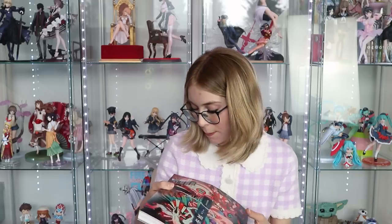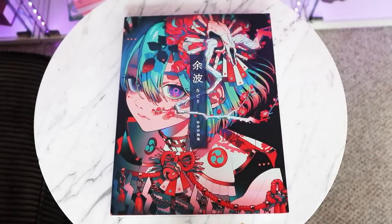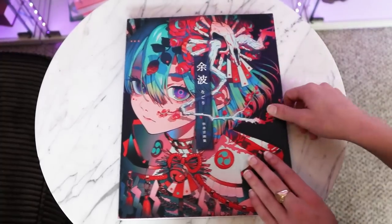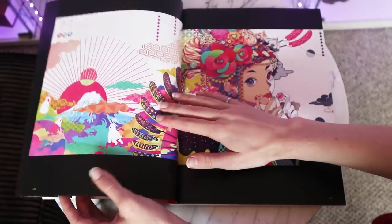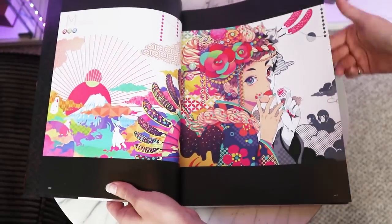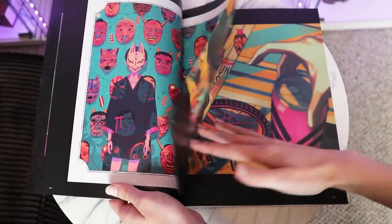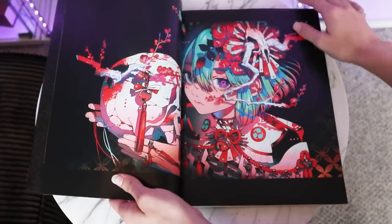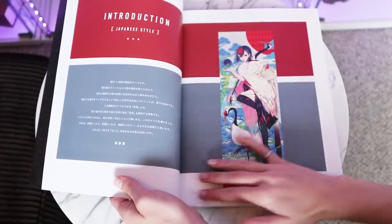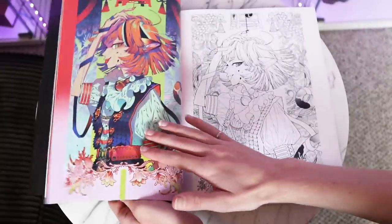The second art book that I picked up is the Akiakane Artworks. I can't read the title, but this is the book. Oh my god, this book. Like the Fuzichoko one is stunning. This one is beyond beautiful. I love Akiakane's art style and the color choice that they choose. Oh my god. I cannot get over it. It looks so good. I love every piece in this book. I'm just in awe.